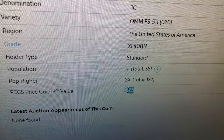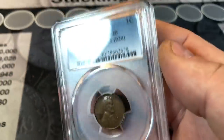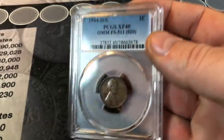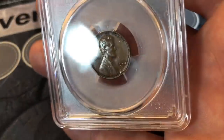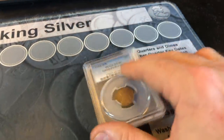At the end of the day though, my coin, according to the PCGS price guide value, is a $125 coin. So pretty cool that we found a $125 confirmed heir in our coin roll hunts. Love it. All right, now that we've taken a look at this one, let's move on to coin number 2.